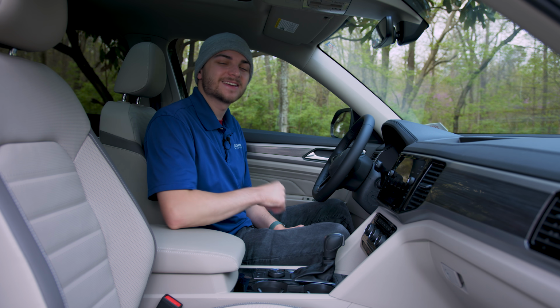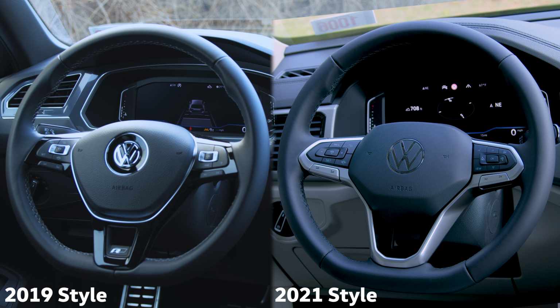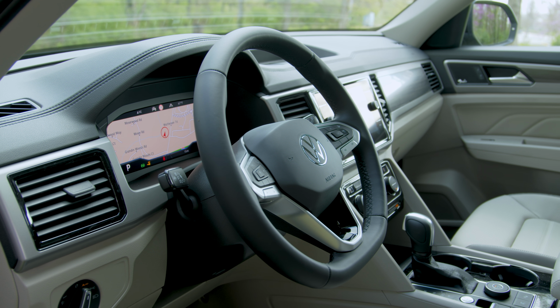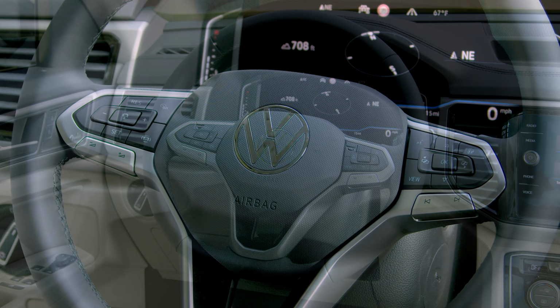All right, guys, now that we're inside the cabin, the first thing you're gonna notice, I think, if you're familiar with the Atlas or older Volkswagens at all, is the redesigned and retooled steering wheel. So it's beautiful, very modern, very sleek. It has that updated Volkswagen logo that's kind of like a flat one-color logo, like I mentioned outside. But this nice gray color, nice texture here on the horn area with that new badge.